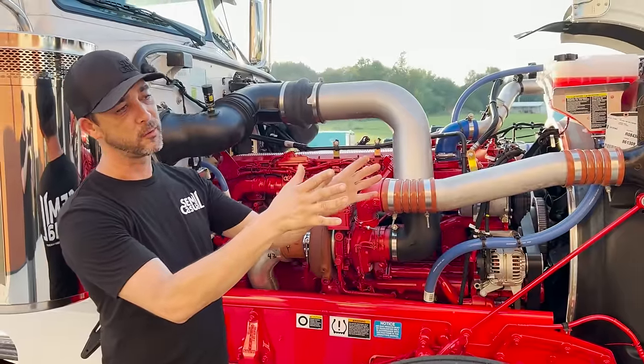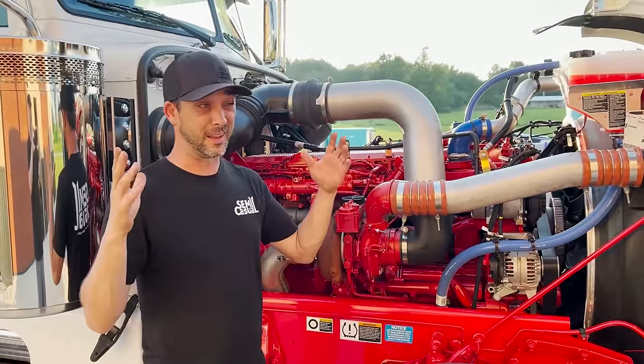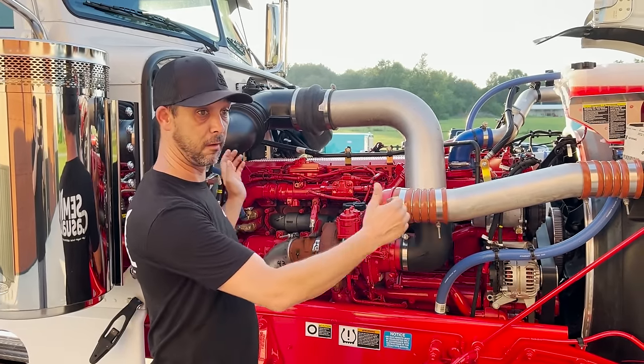Maybe our service intervals are a little bit longer. We got 15,000 miles. If you're working all the time, is 15,000 miles really that much? Again, got displacement. And I've got the horsepower.